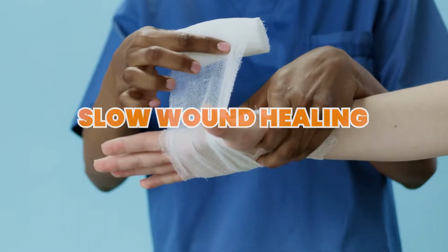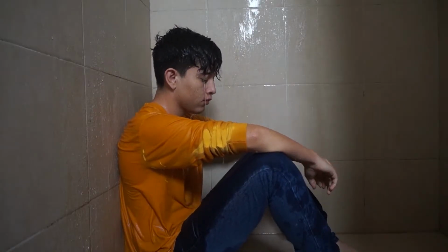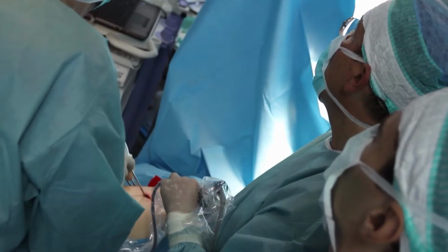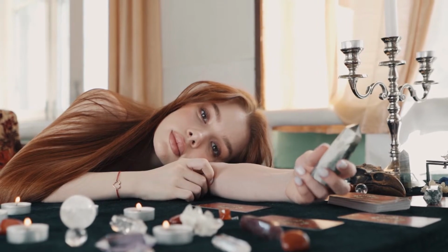Number 5. Slow wound healing. If you get hurt and it takes a while for your wounds to heal, your body may not have enough vitamin D. Because vitamin D is essential for rebuilding skin, healing will go considerably more slowly if you don't receive enough of it. This can be particularly troublesome following surgery and can also lead to more obvious scars.